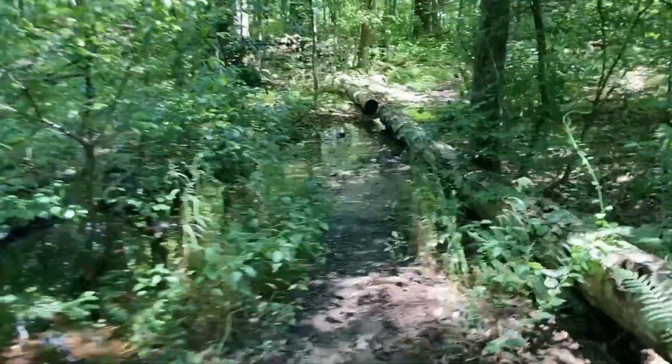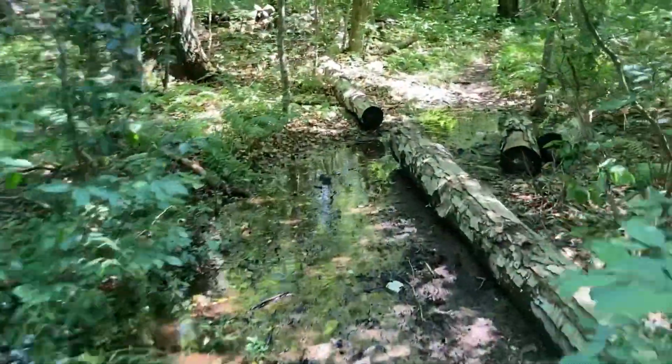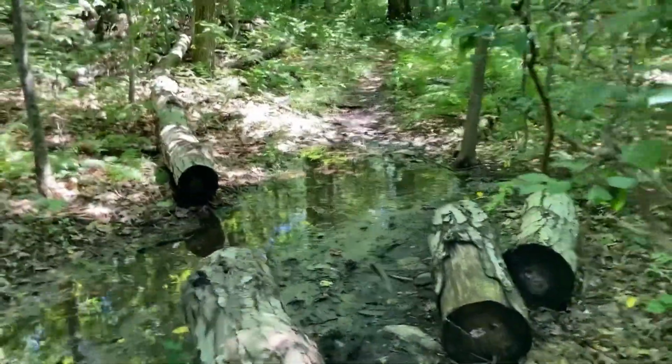So far this trail is really pretty, although there are a lot of bugs. I mean, it's August. So I am wearing bug spray and a bug net so I can actually enjoy this hike, which I really am.